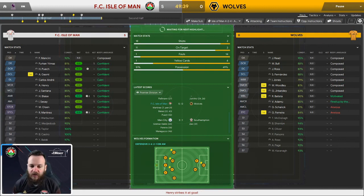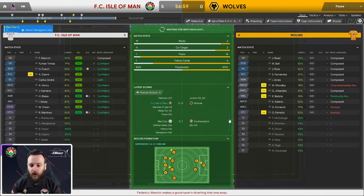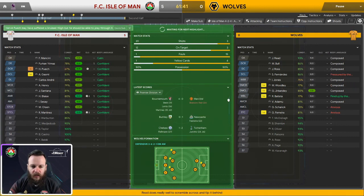Looking at other results, City have taken a 3-1 lead now early on in the second half, so it looks like they're probably going to get 3 points. So critical, not just that we get 3 points of our own, but also boost our goal difference and take away that advantage if it is going to be level on points at the end of the season.